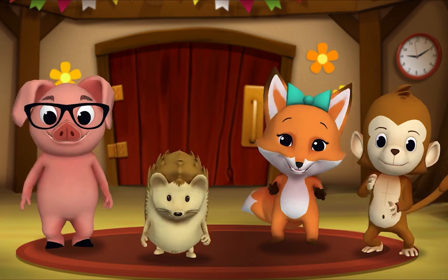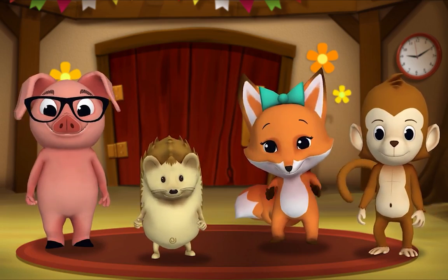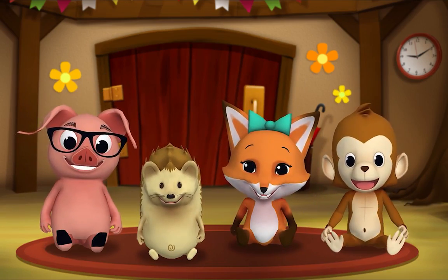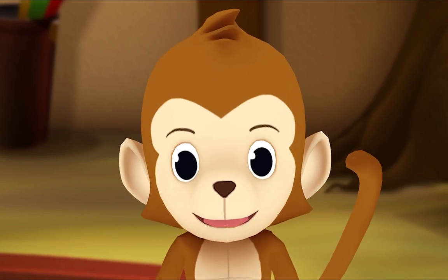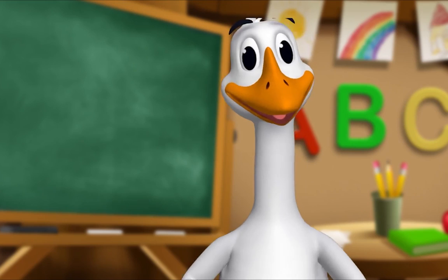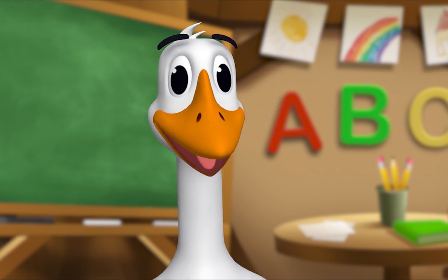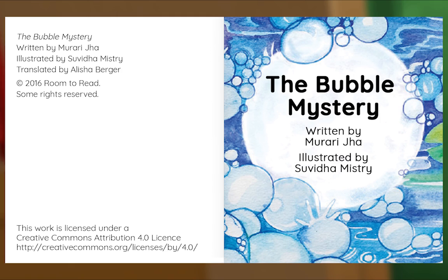It's story time. Yay! Gather around, everyone. What book are we reading? We're reading this one. It's called The Bubble Mystery. I wonder what the mystery is. Let's find out. Let's begin. The Bubble Mystery. Written by Murari Jha, illustrated by Suvita Mystery.